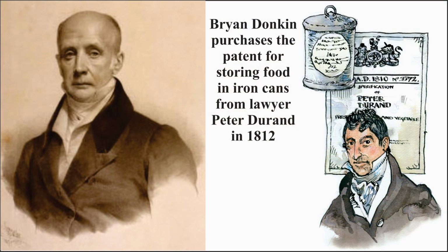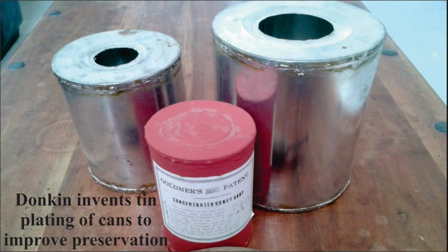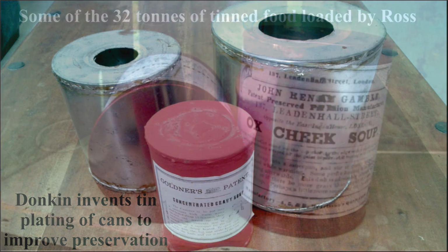In 1812, Brian Donkin had acquired the patent for preserving food in metal cans. He set up a canning factory in Bermondsey, the first to use steel cans coated in tin, and quickly became the major supplier of tinned food to the Royal Navy.